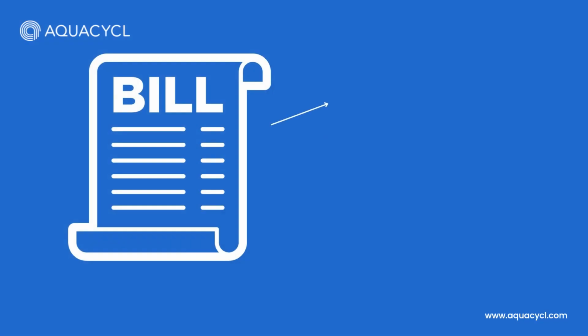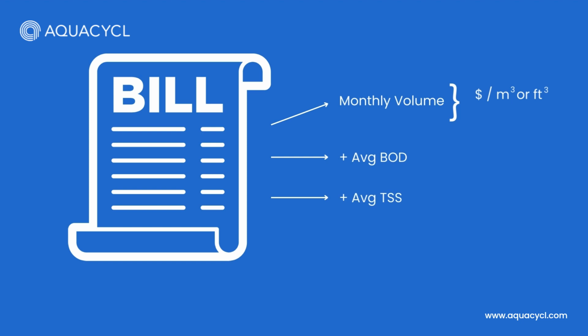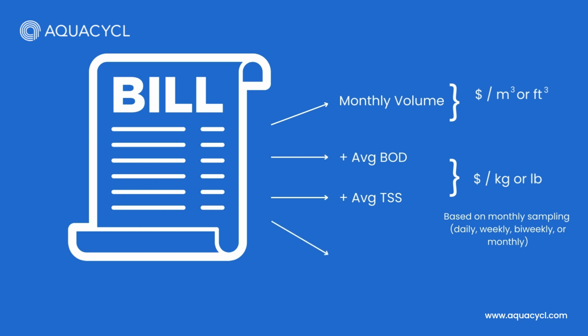You may not always know what they're going to be because the city will also negotiate a sampling plan. So they'll come to your facility and sample. It could be once a month, it could be twice a month, it could be every day. And then they're going to bill you based on what they sampled and what they found when they did an analysis of that sample for your BOD and your TSS. Your flow is already regularly monitored, so they know what that is for the month.